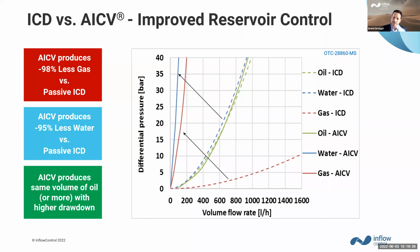In the middle, you can see there's a dashed green, a solid green line, and a dashed blue line. That is indicating the oil and the water in the dashed lines for the AICDs, and the solid green is indicating the oil contribution from the AICV. So the short summary: 30-year-old technology for the passive AICDs was good at deferring the breakthrough, but now there's a technology that can change its flow area without any intervention and no control lines to surface. It will stay open for the oil. That is our AICV, which stands for Autonomous Inflow Control Valve.